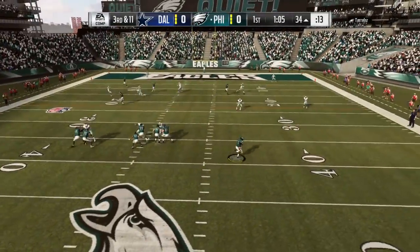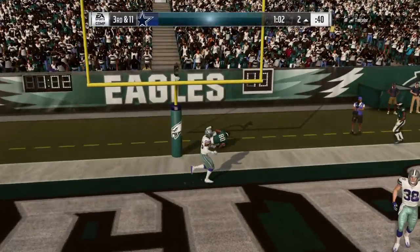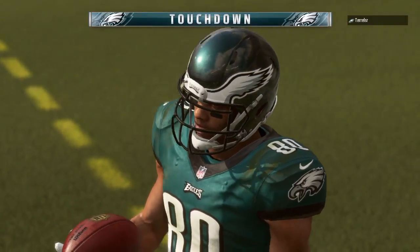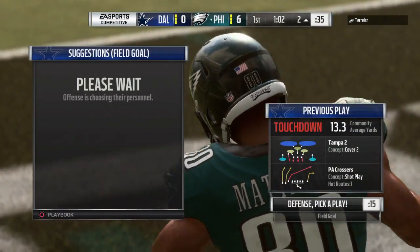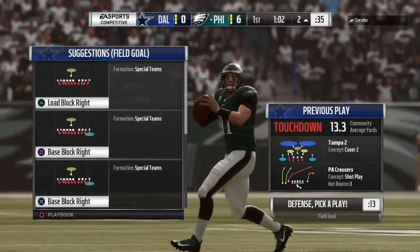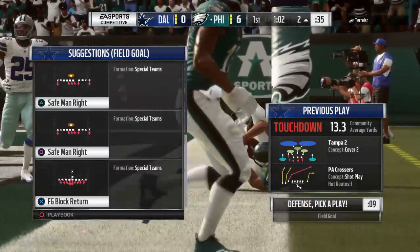Wentz. They'll roll him out right. Going deep here for Matthews. And Matthews has got it. Touchdown, Philadelphia. Jordan Matthews, 34 yards. And the Eagles have taken the early lead.